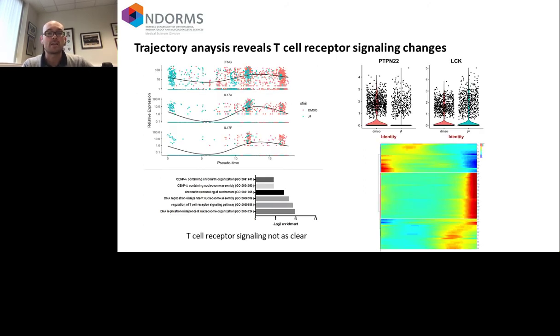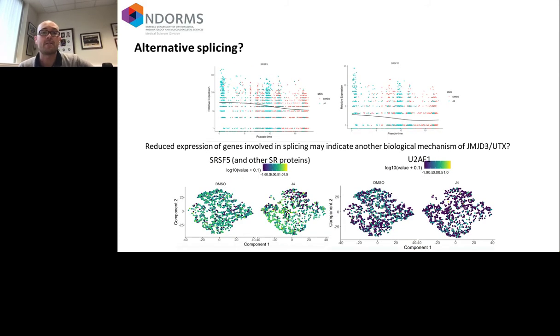Using this trajectory analysis, we see that T-cell receptor signaling is significantly impacted by GSKJ4. And furthermore, we also identified that GSKJ4 may be affecting alternative splicing. This is something that I'm now following up using long-read single-cell nanopore sequencing, which is a method that we're currently developing, which I won't be going on to talk about today.